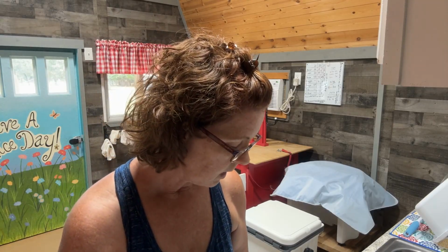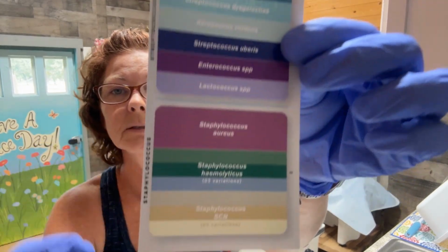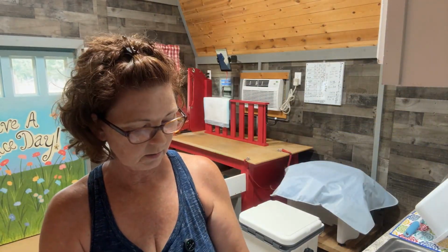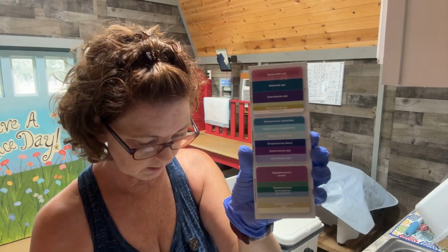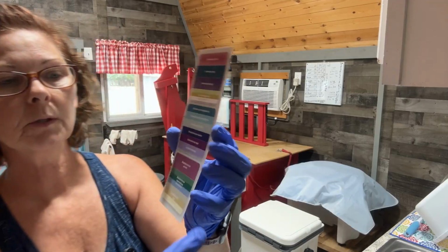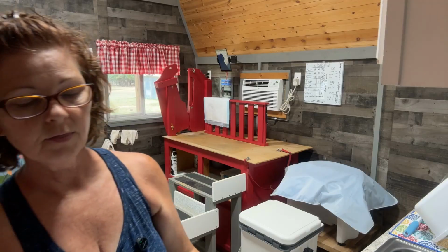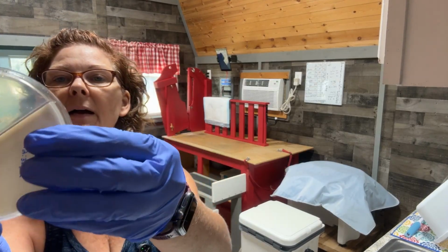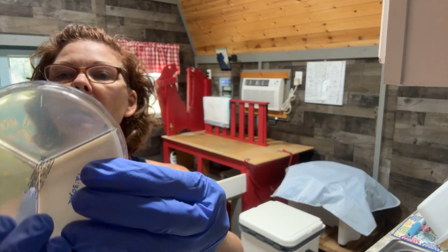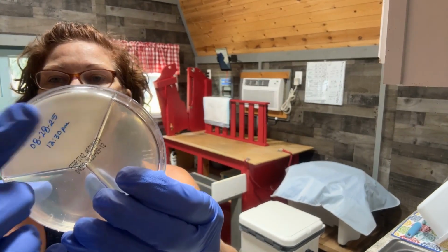If we had had a color change on these little streaks, what we would do is use this handy dandy color matching chart that came with the plates. And there is a section that matches each one of the sections in the petri dish. So they are labeled over here on the side with 1 dash, 2 dashes, and 3 dashes. And that correlates to the back of the petri dish has 1 dash, 3 dashes on this one, and then the milky one is the one that has 2 dashes.